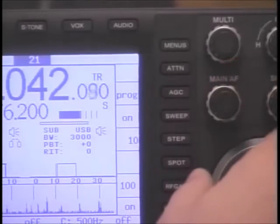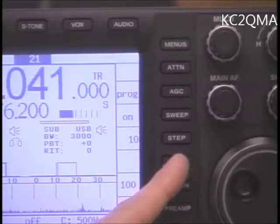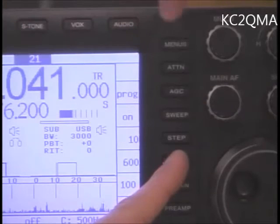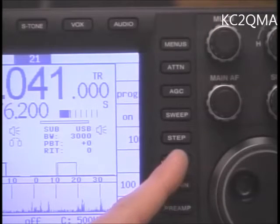To demonstrate the CW spot and CW offset function, I'm going to tune down to the CW portion of the 40 meter band. The spot function is used to set CW offset. You press and hold the spot button and then adjust the multi-knob for whatever your desired CW offset is. Once you have it set, you then match that tone to the tone of a received CW signal to be zero beat.